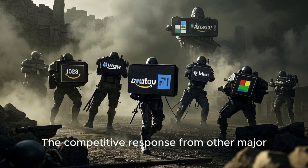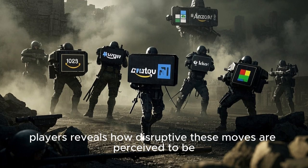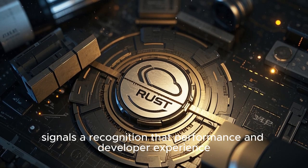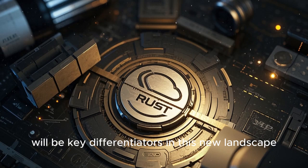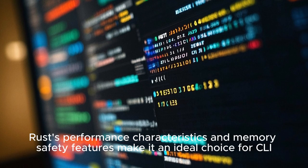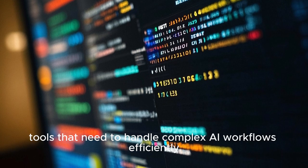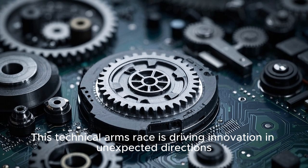The competitive response from other major players reveals how disruptive these moves are perceived to be. OpenAI's decision to rebuild their Codex CLI in Rust, moving away from TypeScript, signals a recognition that performance and developer experience will be key differentiators in this new landscape. Rust's performance characteristics and memory safety features make it an ideal choice for CLI tools that need to handle complex AI workflows efficiently. This technical arms race is driving innovation in unexpected directions.